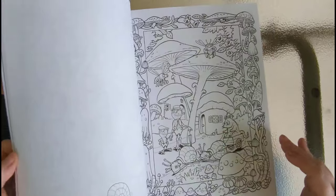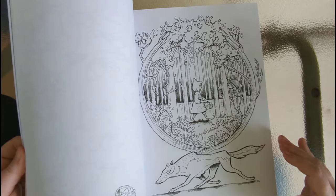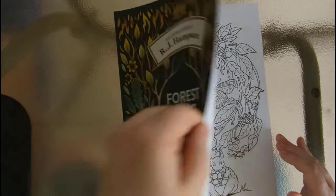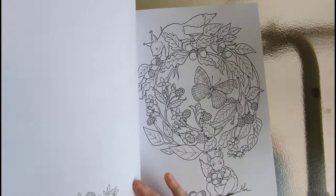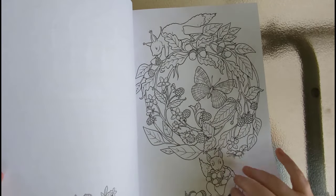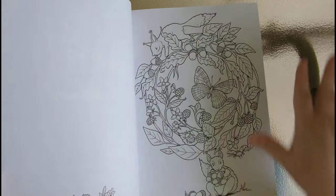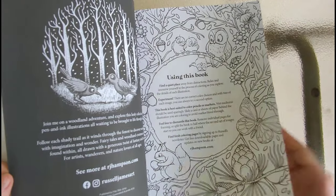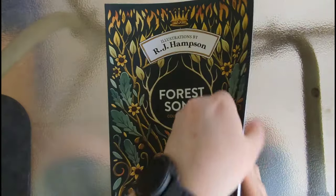The time and energy to color. I love this one, I see a lot of fairy tale type themes. I love squirrels, and I love this one right here. Oh, if this just had a solid black background, it would just make my day. This is one I would love to see with black backgrounds.